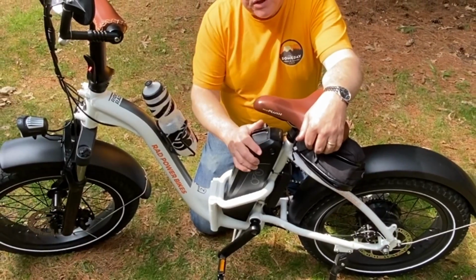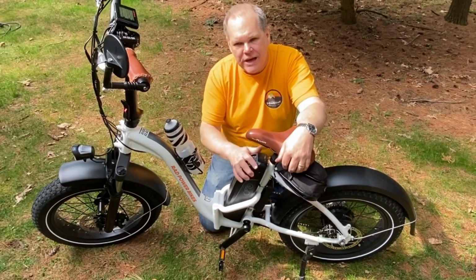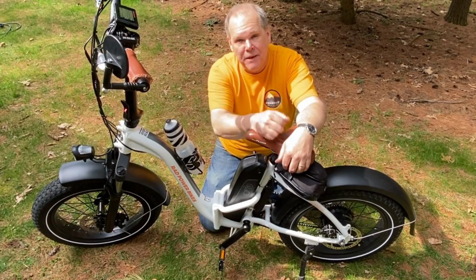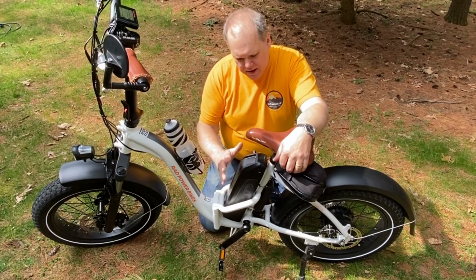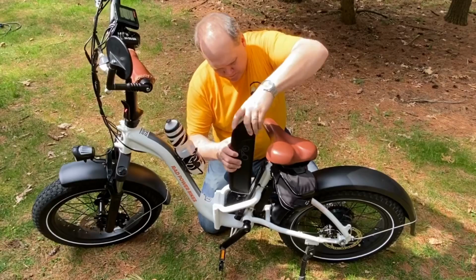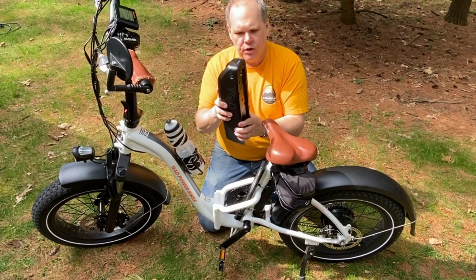Now, it comes with a 48-volt lithium battery, and I read that the range on these are anywhere from 25 miles up to 45 miles, and a lot of it's going to depend on your riding style. What level of pedal assist are you using, and are you using the throttle at all? Now, the battery can be easily removed. Just lift up, and this can be taken inside to be charged or just for security purposes.